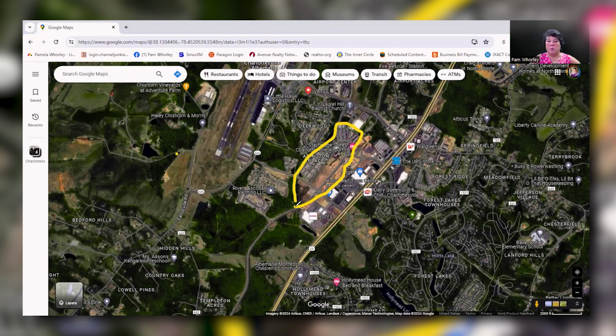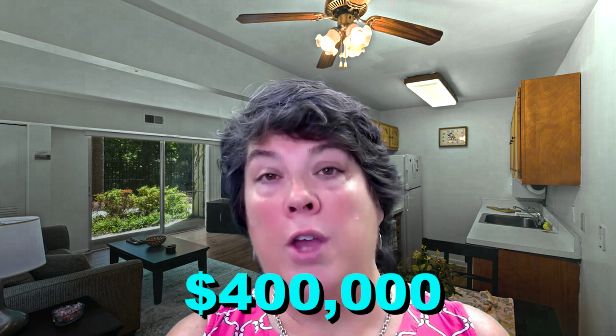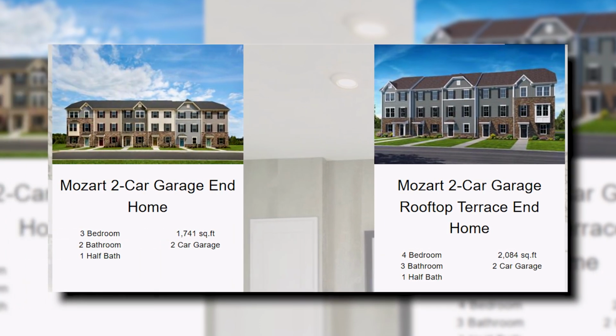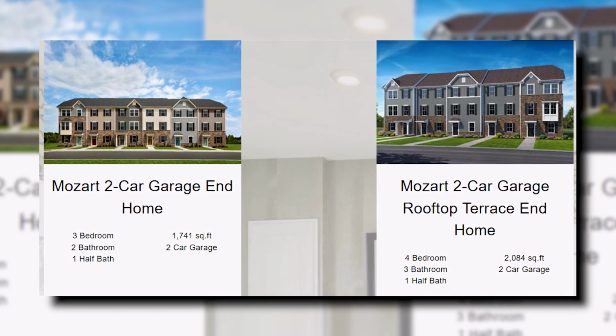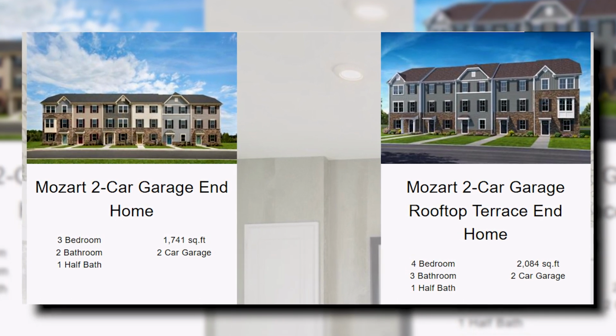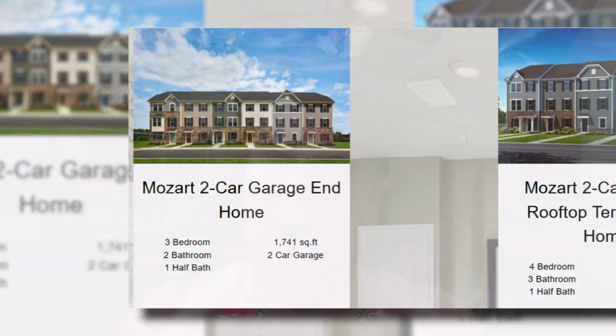How much do they cost? What do they look like? So we have not been in them because we haven't. So what are you looking at with the Hollymead Town Center in Charlottesville? Again, a lot of these are going to be built, but you're looking at the 400s. So again, for affordable housing, for a 3 to 4 bedroom townhouse with 2 to 3 bathrooms, and I believe these also have garages, it is going to be a sea of homes.